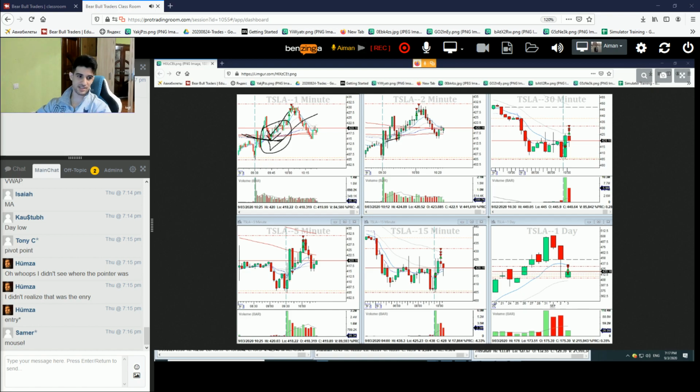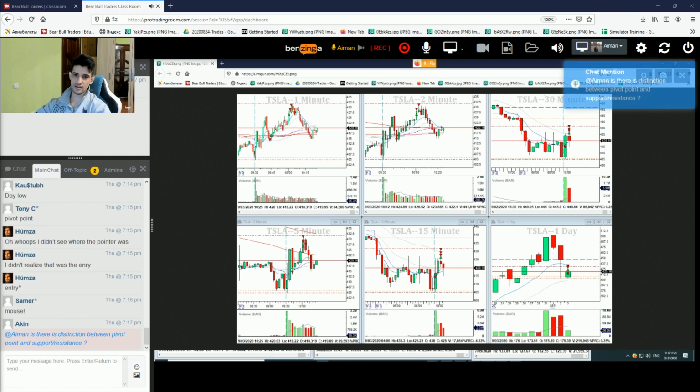What would have been a better entry to the short side, guys? A better entry to the short side is seeing a stock pulling back, making a lower high, breaking down, making a lower low. This would have been a perfect entry. First of all, you will not be chasing a stock because you waited for a pullback. And guys, I'm not saying that this trade is bad.